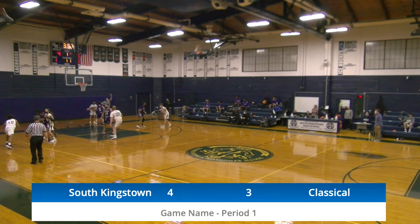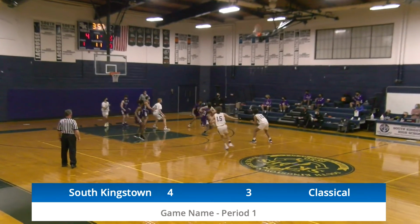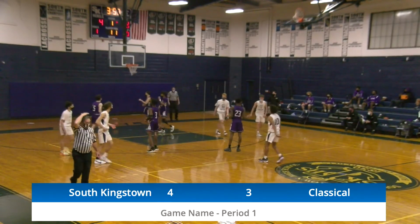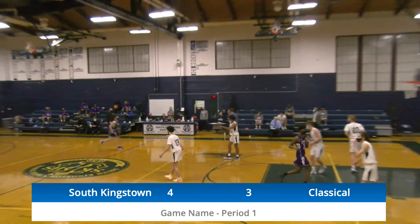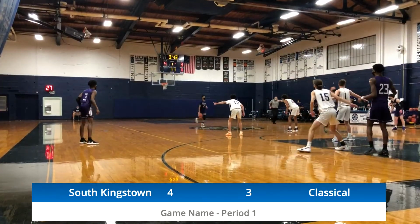Clock is going to be set at 2. Tyler Robinson to inbound, giving it to Jedson. Jedson's got to realize the shot clock. That's going to be a shot clock violation. Didn't realize the shot clock was at 2. Buchanan's going to lead it up the court. Taking charge here.